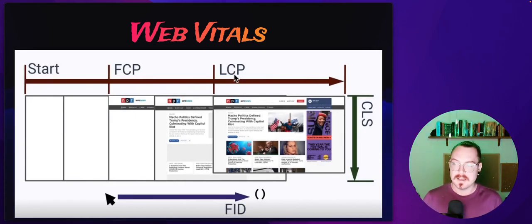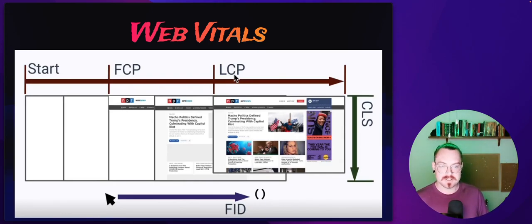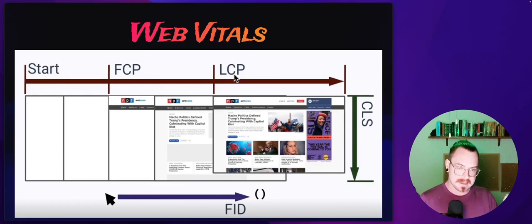We have the start, and then we have first contentful paint, where we have the nav kind of coming in. The LCP is probably that Superman hero image. Cumulative layout shift is things moving around. Say if this ad here, instead of a sidebar ad, was a header ad, and it shifted all the content down, that would affect cumulative layout shift. And then first input delay requires some user input.